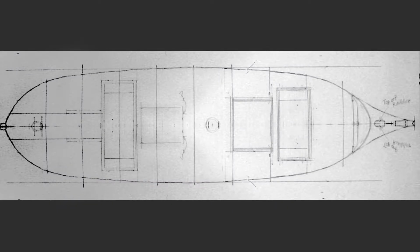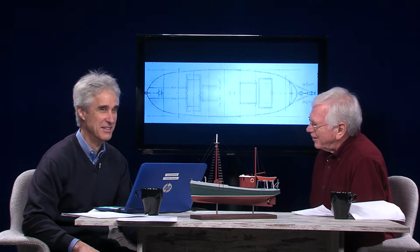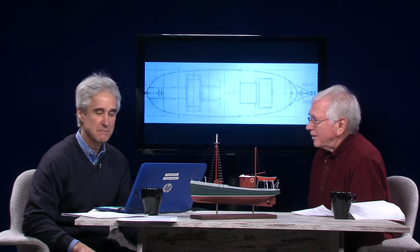Now, what's going on here? This looks like a bird's eye view of the deck. Well, the problem with the plans that I got was that there were no plans for the deck. There were plans for the hull, but not for the deck. The plans, they said, were up in Harold Burnham's head, because he knew what he wanted to do, but there were no plans that I could ever find. So I had to create a plan.